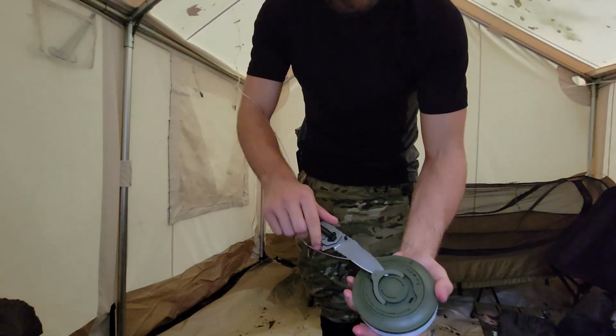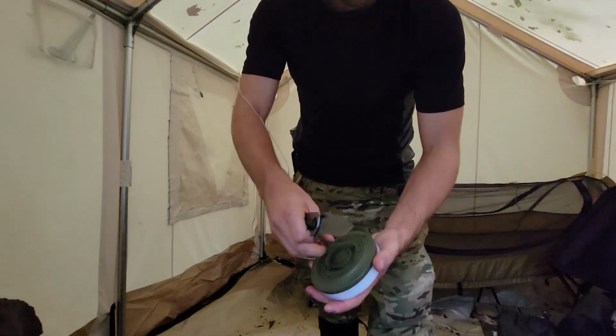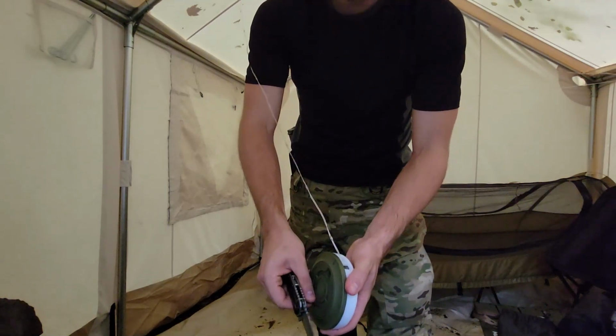As a reel, and because this stuff is so thin, you flip that up and it just kind of reels back in like a fishing line.